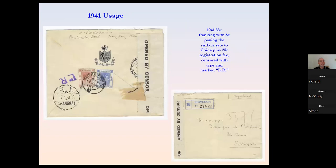I've got another one here with the 8-cent stamp, paying the 8-cent surface rate to China, going to Shanghai from Kowloon branch. It's registered, so there's another 25-cent stamp to pay the registry fee, nicely tied with that Kowloon cancel on 25th of November. This is now late in the time before the Japanese occupation. And there's that LR marking, Lettre Recommandée, we think is what it stands for. And it's a nice clear copy of it.